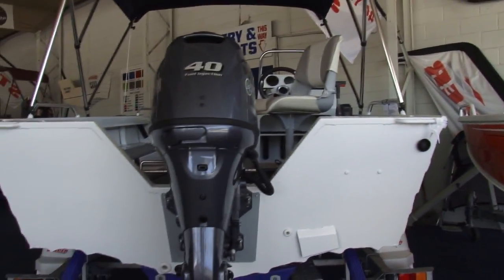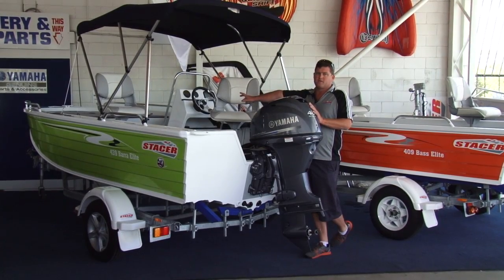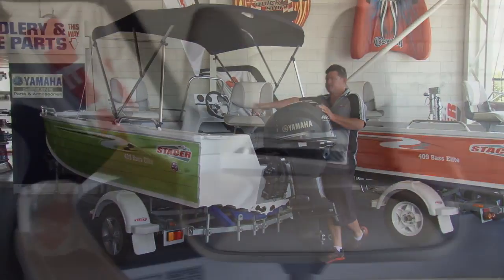This boat here has been optioned up. We've optioned up with the sports side console. We've got a rod lock on the side. They come standard with a live bait tank that's plumbed. They have another front well which can be plumbed as an option for your tournament angling as your live well.